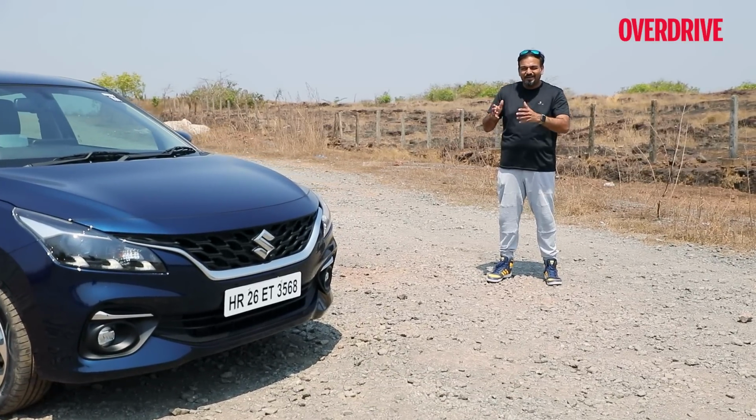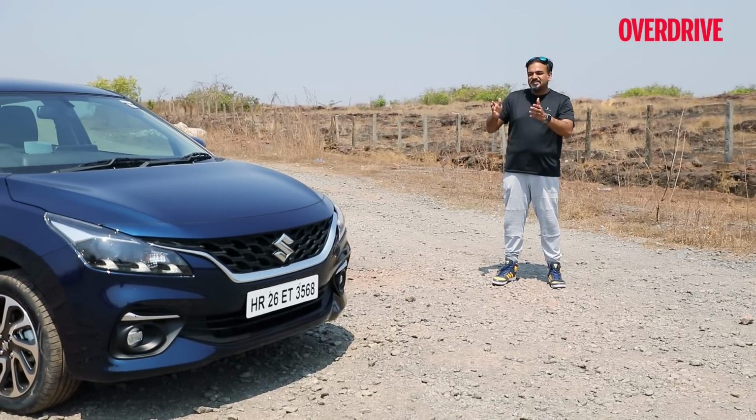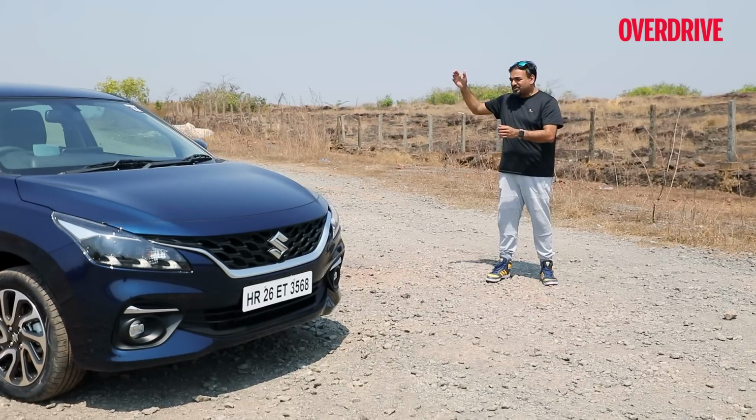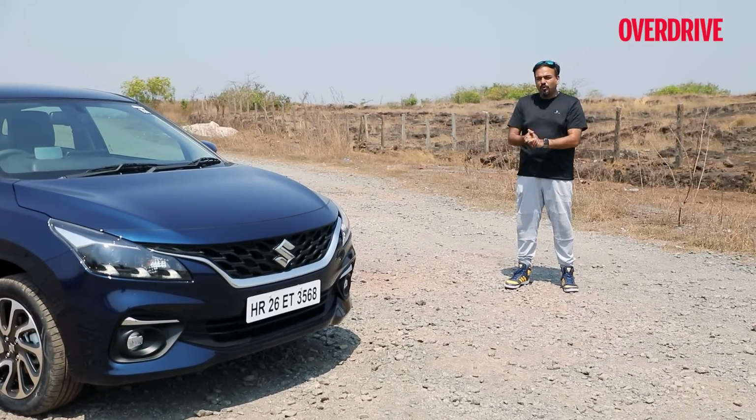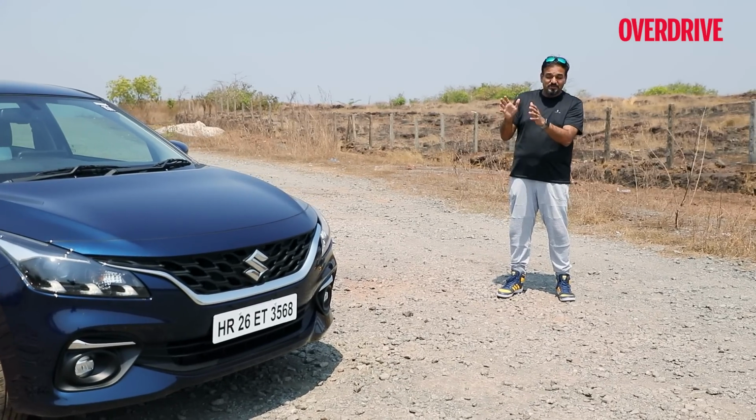Some people have already told me that it looks a bit disproportionate. It feels as if it was a sedan like the Ciaz and it was just chopped off to make a hatchback out of it. It gives those kind of proportions. So people are polarized on that. I think it looks quite handsome. The face is quite nice.